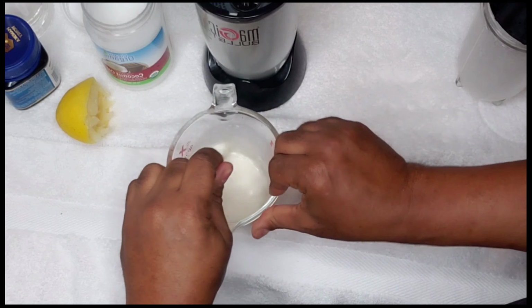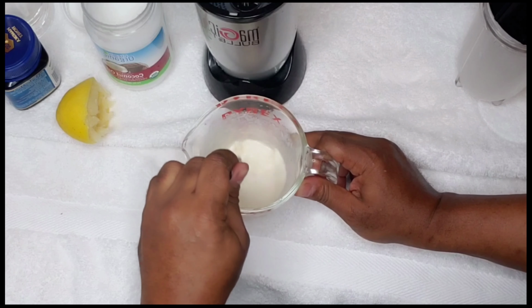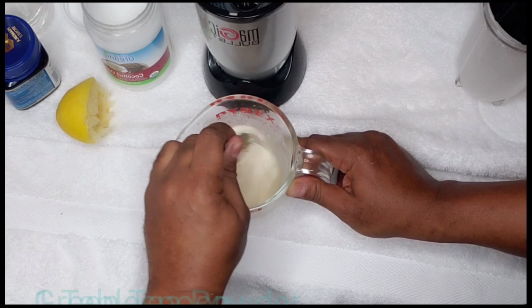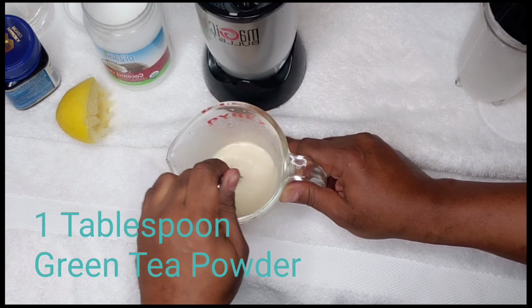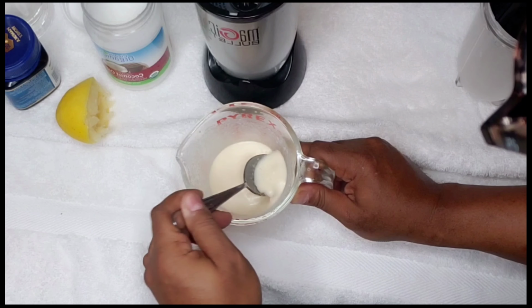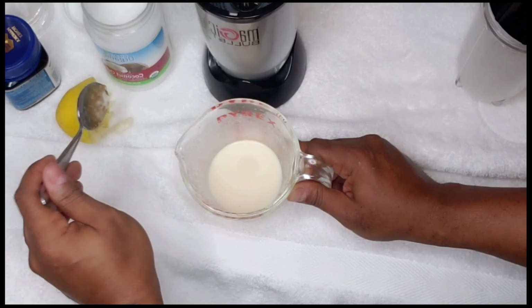So we're going to continue to mix this together and kind of make a paste out of this. If you want to, you can also add a little bit of green tea powder to it if you want. That's fine, but we're gonna mix that up. And once it's all mixed up, you can remove any chunks that you see, like if you see a chunk of potato, you can just take those out.